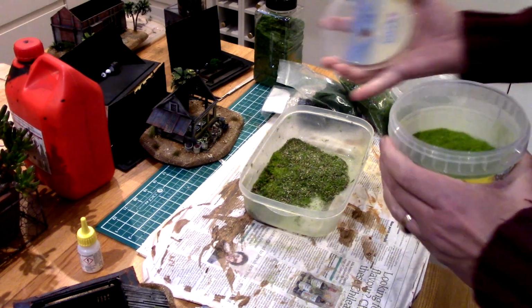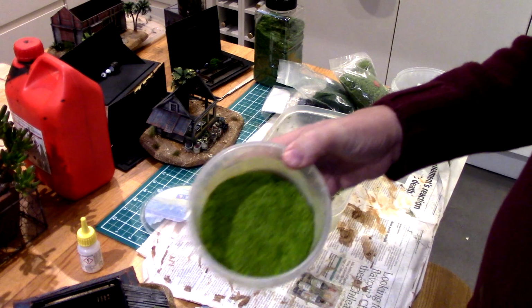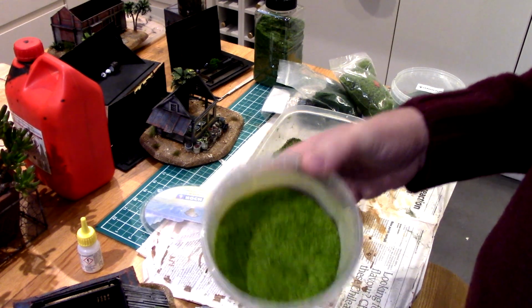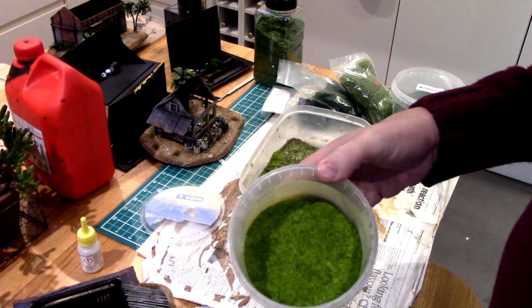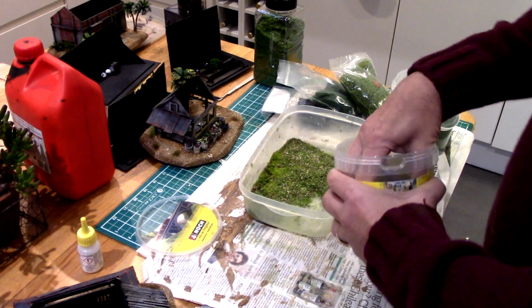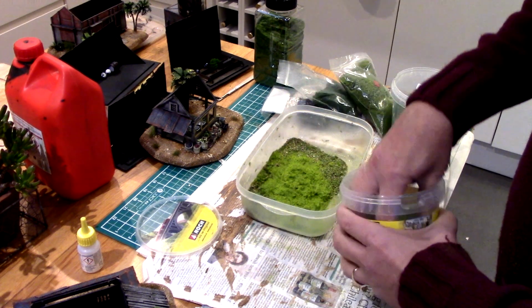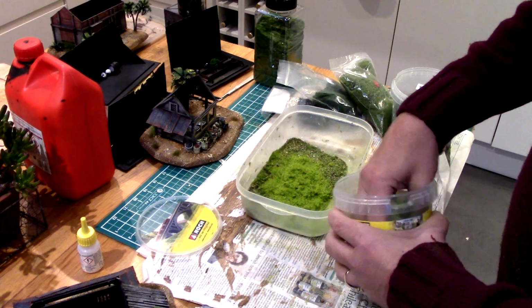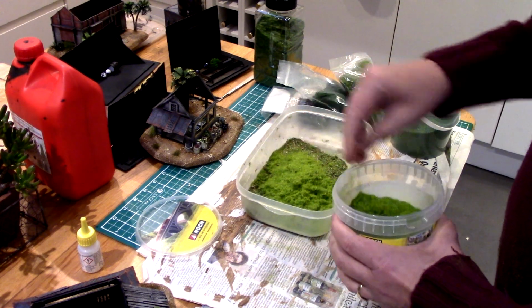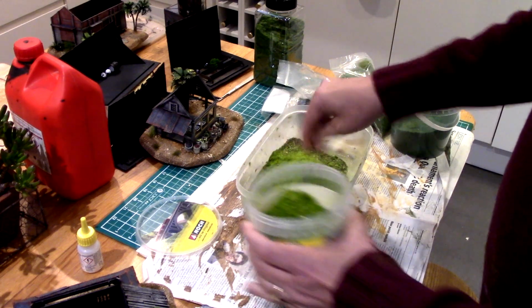This can vary depending on what geographical area we're going to cover, but normally the basis of all my grass mixes is this, which is a spring grass from Noch. So what I'm going to do there is put a decent handful of that in place. Let's add a little bit more to that, because we can get this box fairly full. So 3 random handfuls of that.